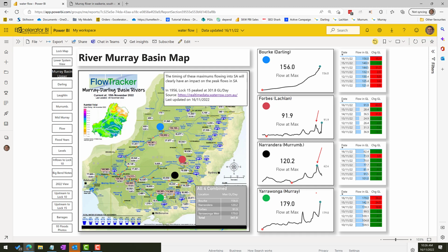And so this has actually changed somewhat, certainly on the Lachlan River, which we'll have a look at in just a moment. But you see that, even though I thought that Forbes had peaked going back at 80 gigalitres a day, it's now had another surge. So there's going to be a couple of surges coming down. And we'll have a look at that in a little bit more detail. Now, as I have mentioned, it's really the timing of these waters coming down that's going to make a difference as to whether they're completely additive or not.